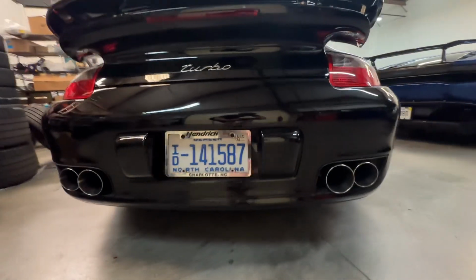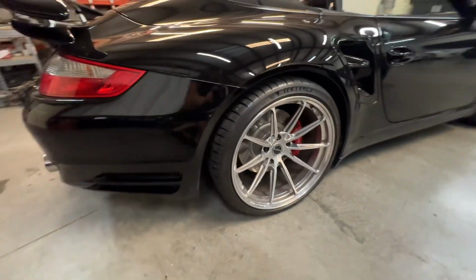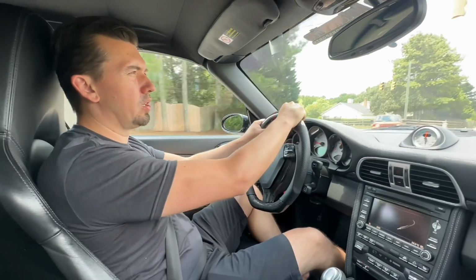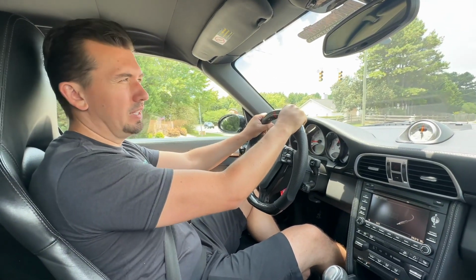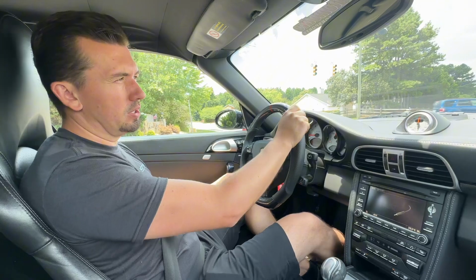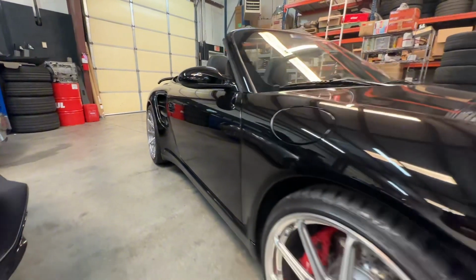So we have all our receipts and invoices for this vehicle. The wheels originally were $2,800 apiece. They're a brushed Brixton forged wheel that has a custom offset that we chose for this car. It's a 20-inch wheel, and it's running a Michelin 4S tire, which is brand new. They only have 100 miles on them.